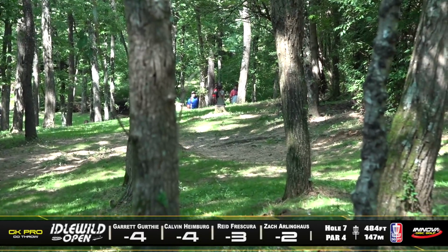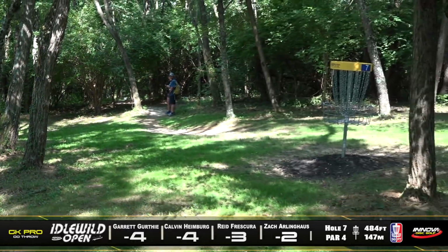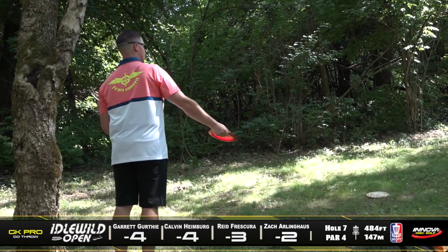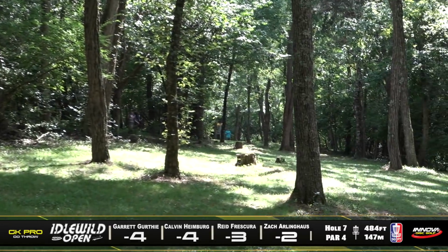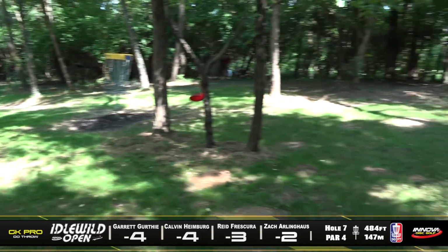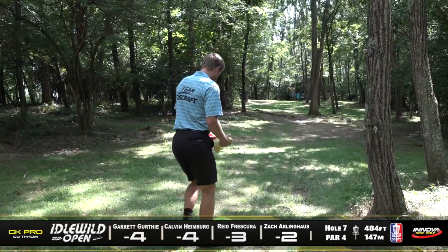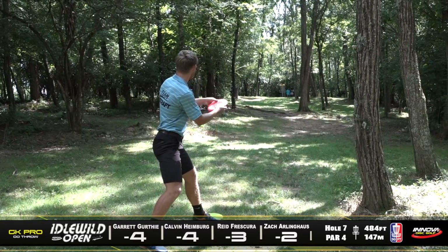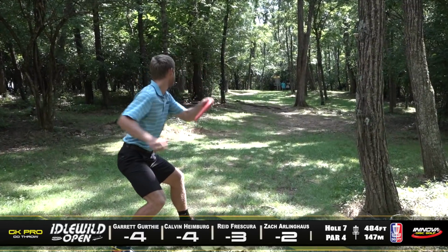So Calvin was really pinched off, actually, after his tee shot. That happens a lot whenever the tee shot just goes a little too far straight. You find yourself missing the gap. And look at Garrett's body language. Did you see that? That little movement got his body out of the way to get that hyzer. Yeah, that's kind of his signature form. I've noticed him doing that a lot, especially when he throws mids.